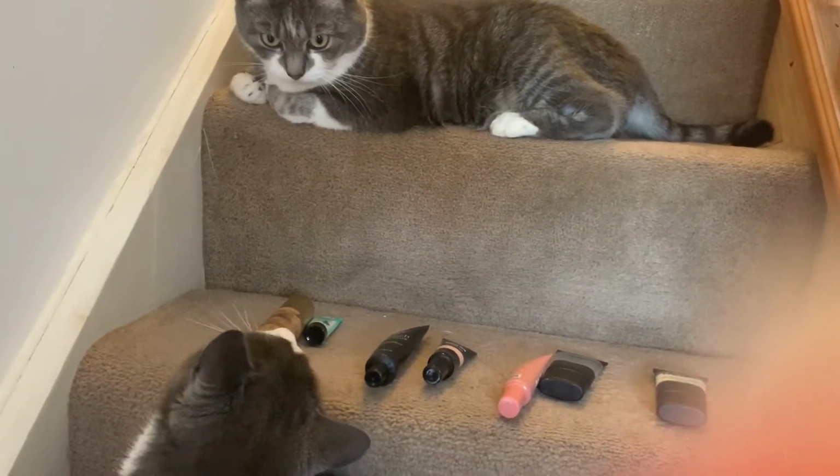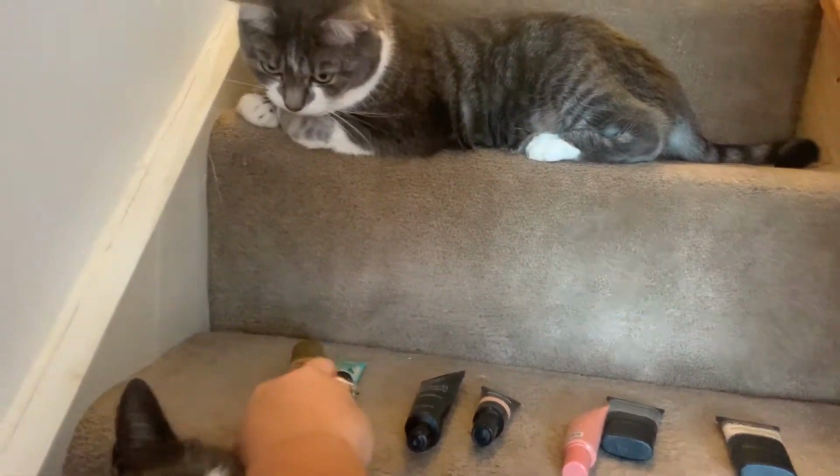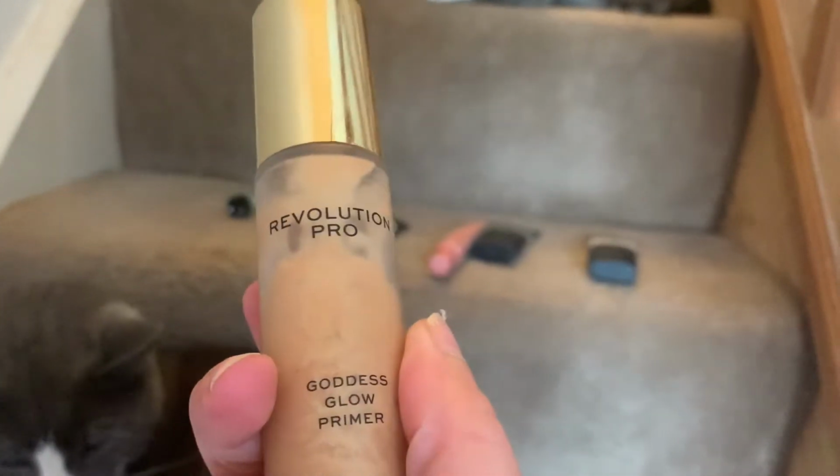Oh, okay, McCavity has picked the Goddess Glow Primer, I think, by simple merit of the fact that he turned his head around. So the first thing that McCavity lazily picked for me was the Revolution Pro Goddess Glow Primer. I'm not mad with that, to be honest. They've done quite well. They haven't done me too dirty on any of the products, and I did put a few in there that could have been interesting. I'm happy with that. I don't know about the foundation, but we'll get to that in a minute. Goddess Glow Primer is one of my favourite primers at the moment. I really like the glow that it gives underneath.